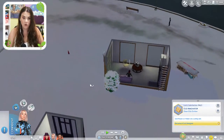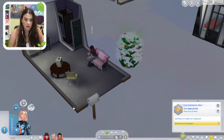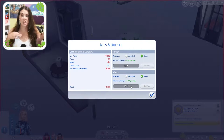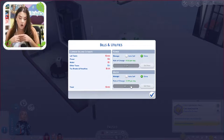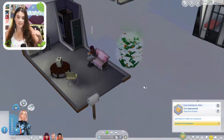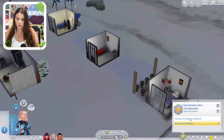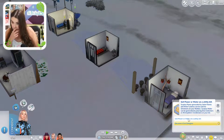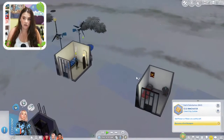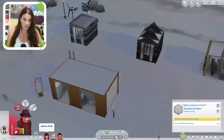She still wants to sell water or power on a utility bill. So if we go to our bill information, we're doing a little bit better. This was pretty high, but because we've made those upgrades on our windmills and bought more windmills and also changed some of the materials we were using in our home, that's starting to go down and becoming less of a minus. So that's really exciting. So hopefully soon we will be able to sell surplus power generated by solar panels and wind turbines. We should get her an actual solar panel when we start making more money.